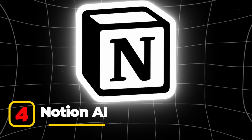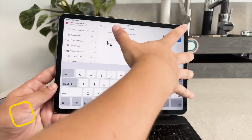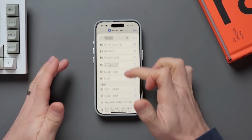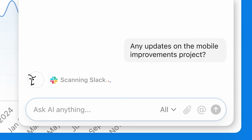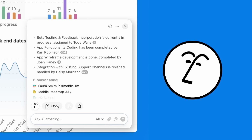4. Notion AI. Organize your life like never before. Notion's AI-powered tools help with task management, content creation, and seamless collaboration. It's the go-to app for students, teams, and creatives. Picture this: you're managing a group project. Notion AI can summarize meetings, assign tasks, and even draft proposals, making collaboration smooth and efficient.